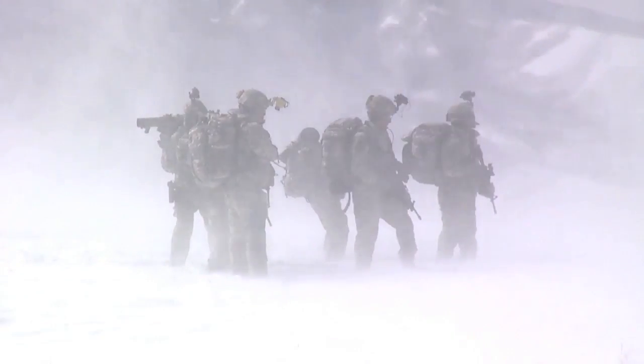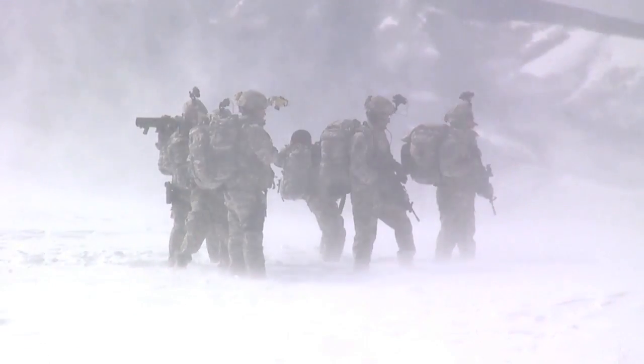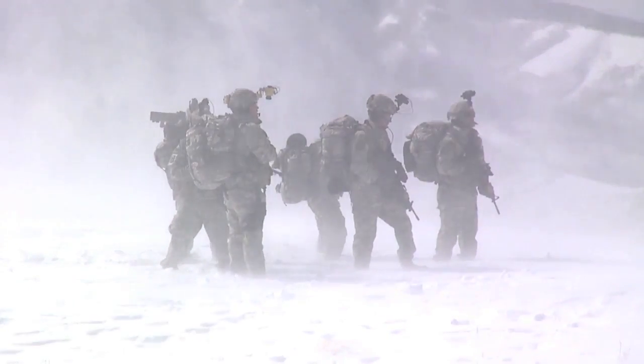I would really like to see this system continue to be used. I want my soldiers to have the best equipment possible in order to go out and defend this nation where we need to.